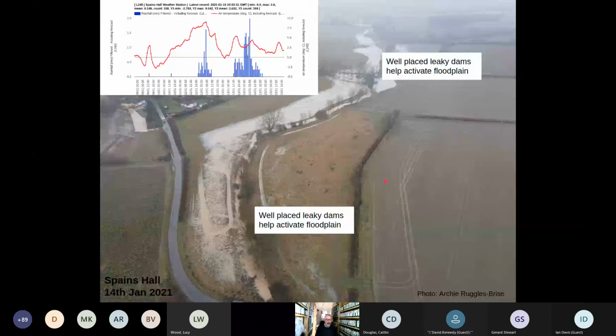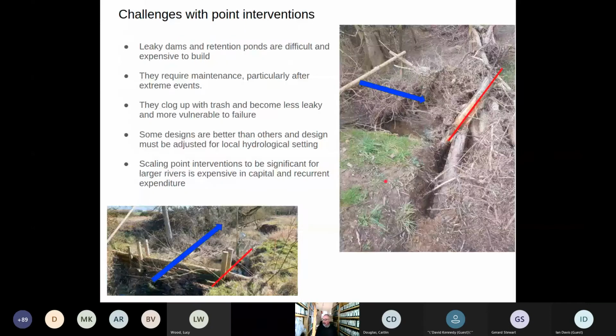There are challenges with point interventions, of course. Leaky dams and retention ponds are difficult and expensive to build. They require maintenance, particularly after extreme events. They clog up with trash and become less leaky and more vulnerable to failure.